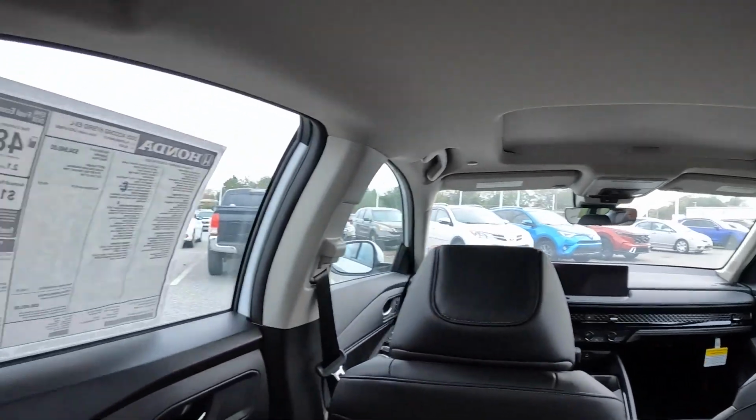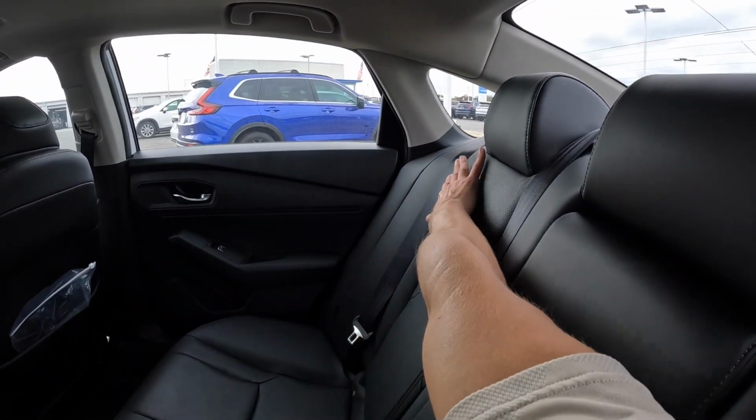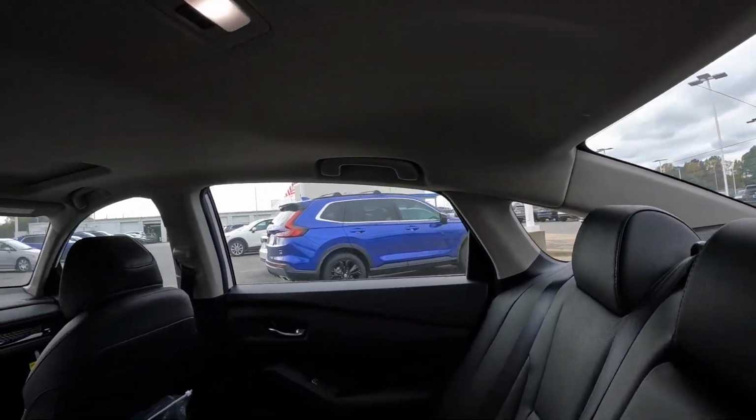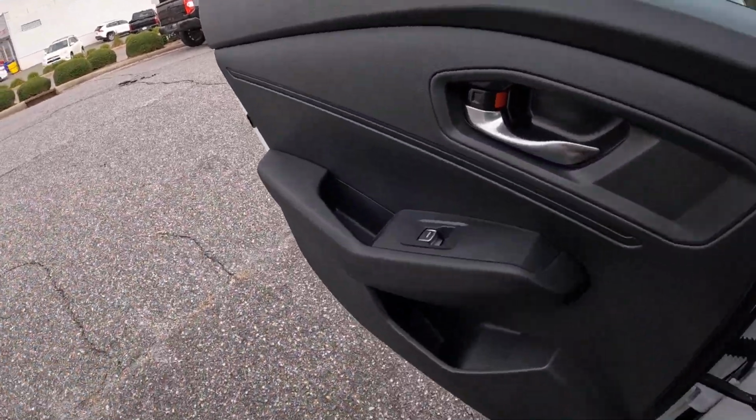I also like the extra windows back here, giving me a lot of visibility. And while you can't adjust the recline, these are reclined a lot. So this really is a comfortable back seat, can't complain at all. Definitely a lot of room for a midsize.